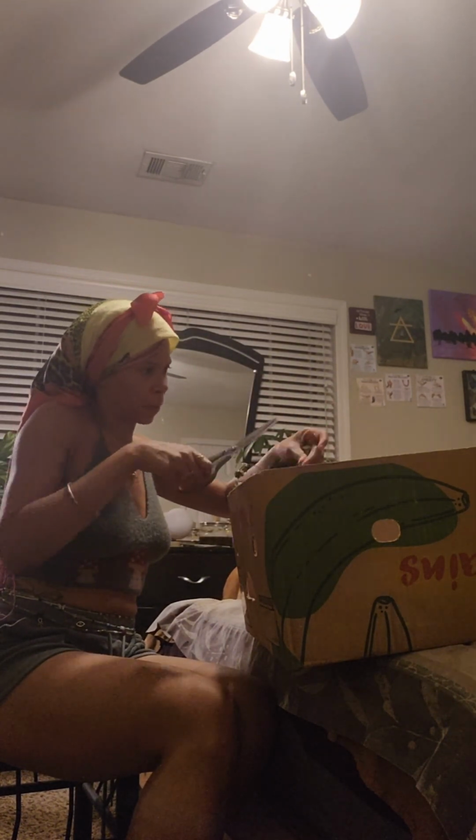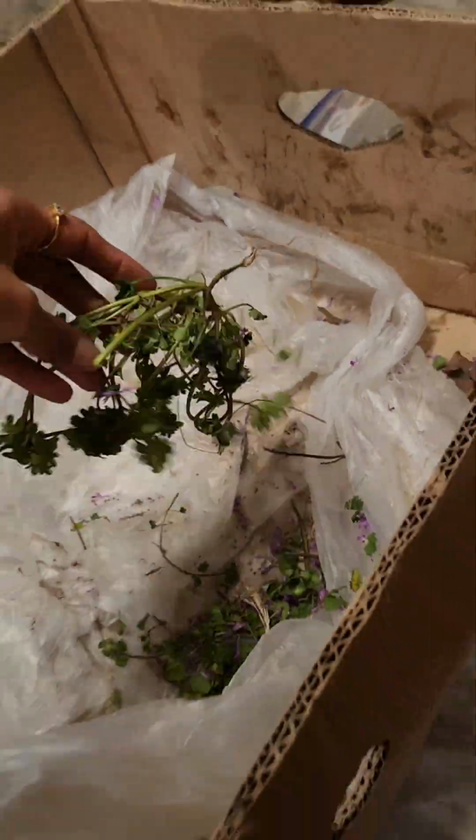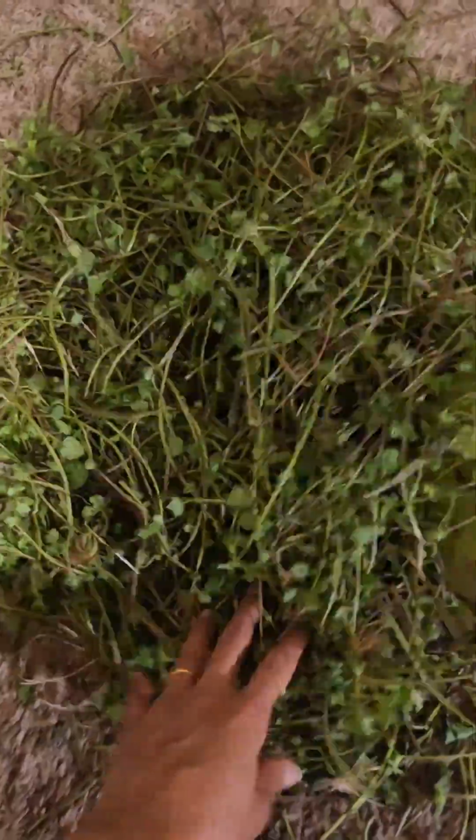And so now they're probably going to take about a week to a week and a half to dry. And once they dry, I'll be crushing them and storing them to make some tea.